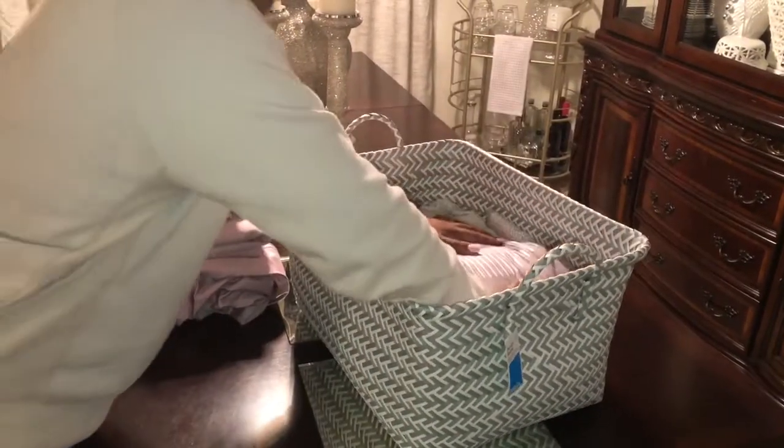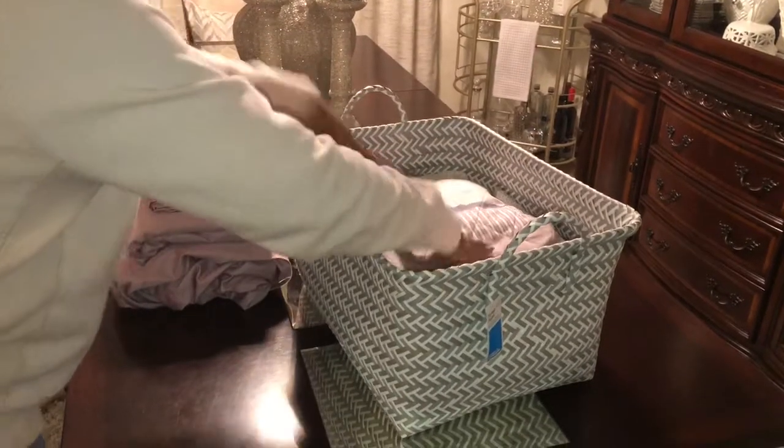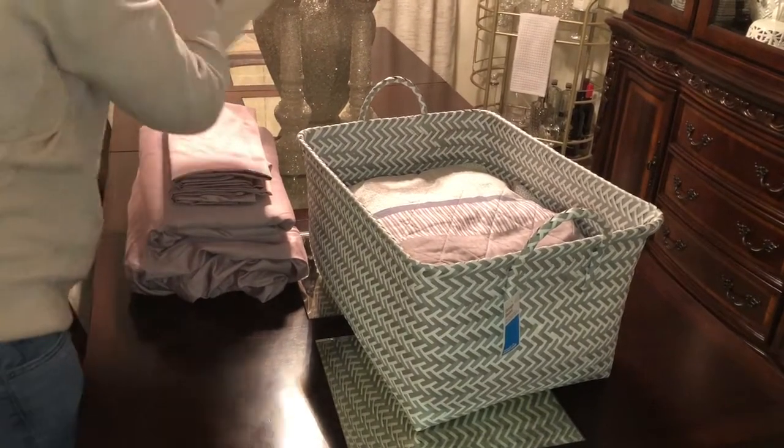These baskets are pretty large. Like I said, it has that flexible kind of material to it. So you're able to get in a whole duvet set and a sheet set in this basket. So I do love that.